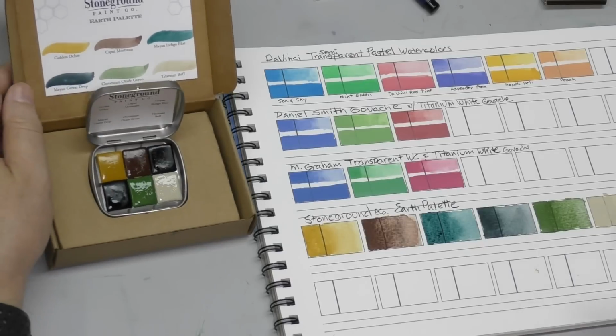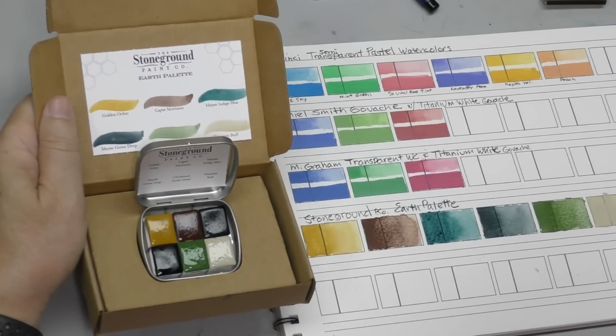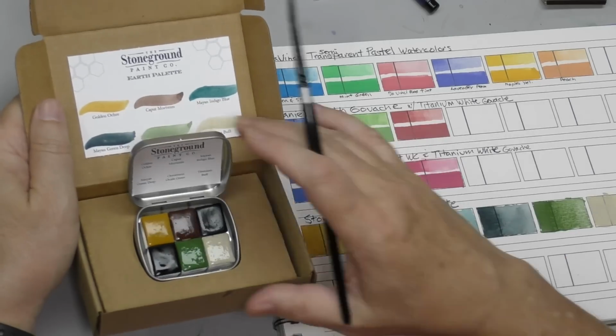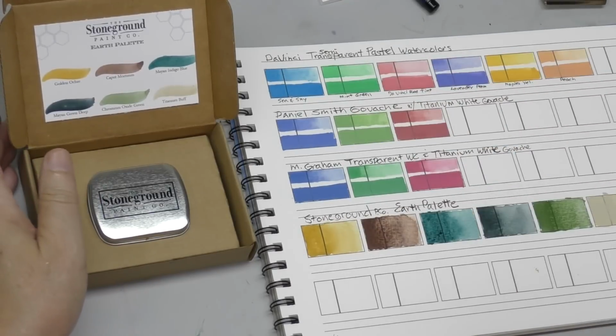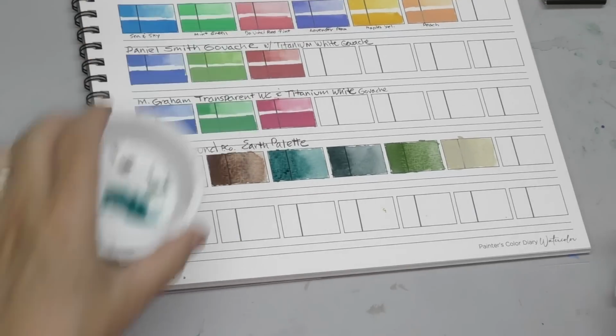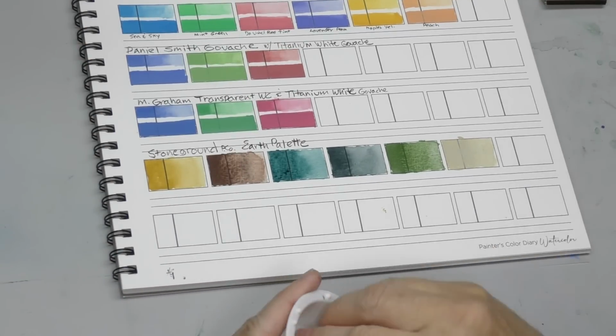All right, so that's a first look at Stoneground Paint Company's Earth Palette. Handmade paint by a pretty neat Canadian company. And again, go check out Denise's reviews on this if you want more information. All right, as long as I've got this swatch book out here, we're going to look at another paint.